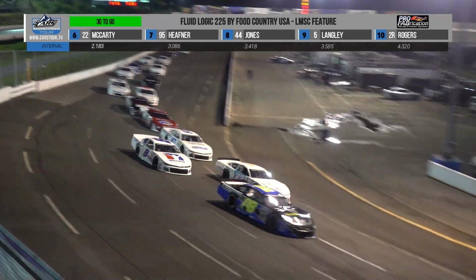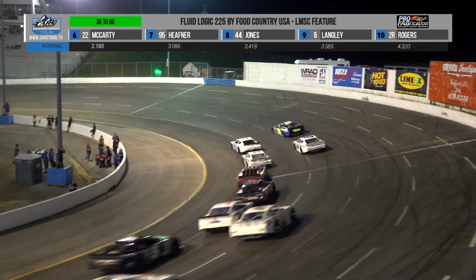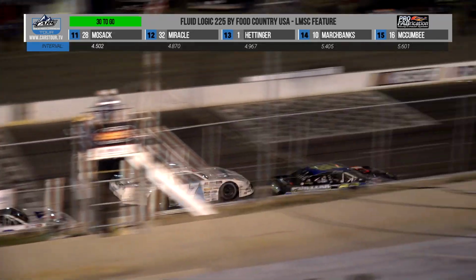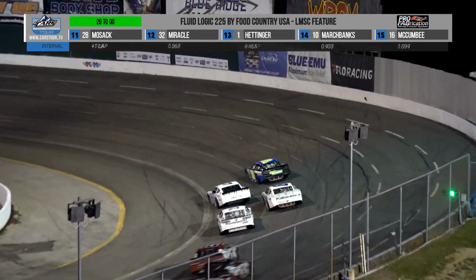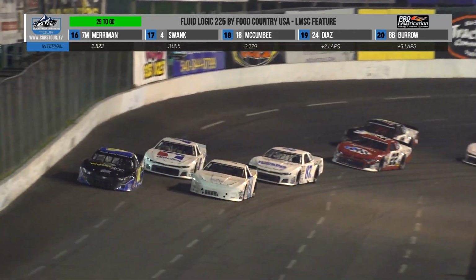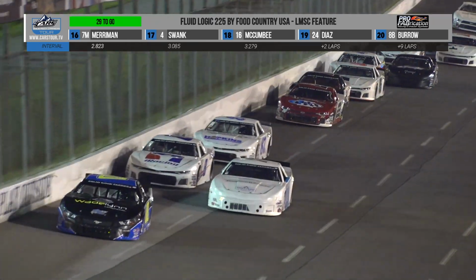Connor is trying to get that lead away. Looney is still trying to stay in the picture. McCaskill is trying to make that outside work as he has all race long. McCaskill is going to clear. Or will he? Up the hill in turn 2 goes McCaskill, and here comes Kvapil, nearly sliding into the outside wall.